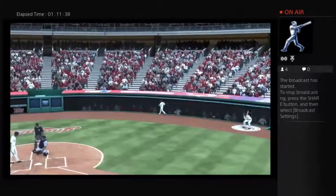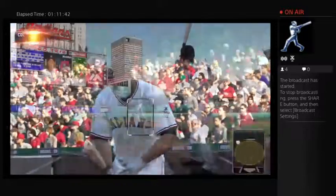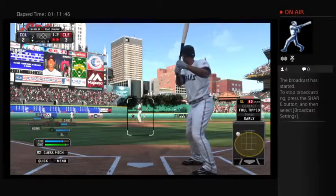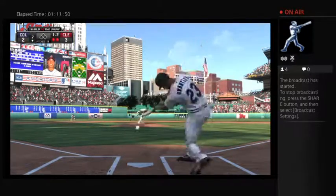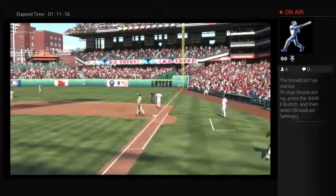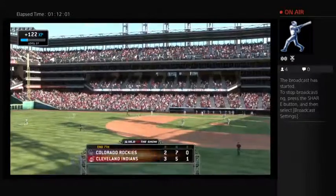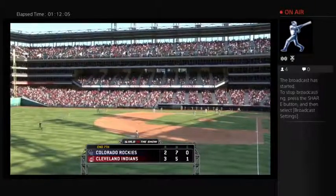Fouled back. This should end the inning as it's sent out to second. And indeed it will. He throws him out at first, and the side is retired. Indians go down 1-2-3, and it remains a 3-2 ball game.